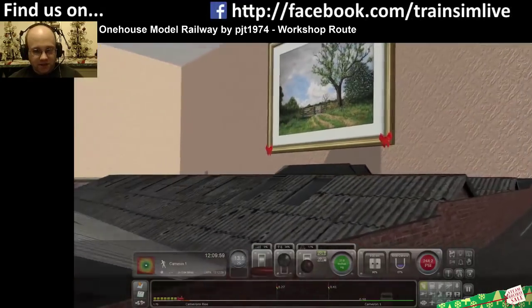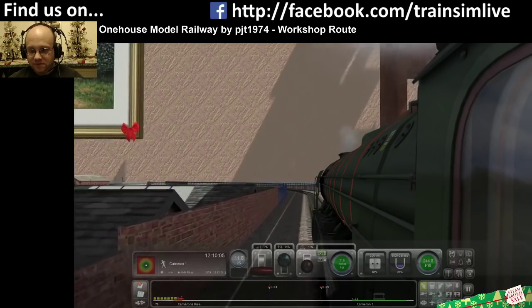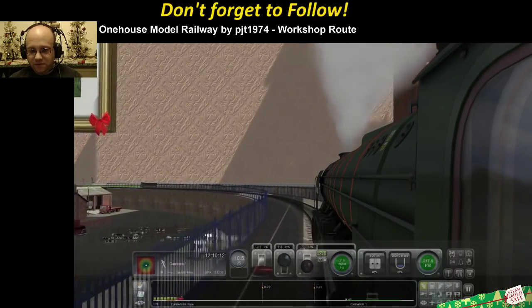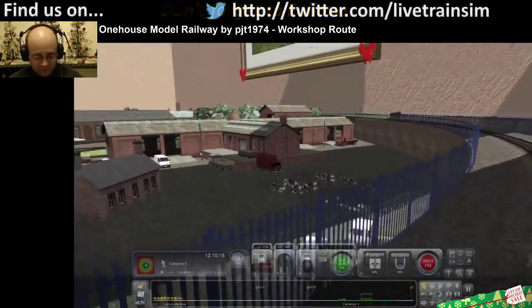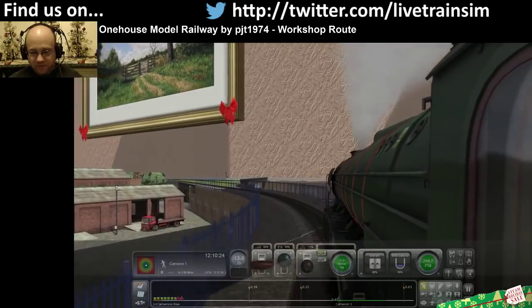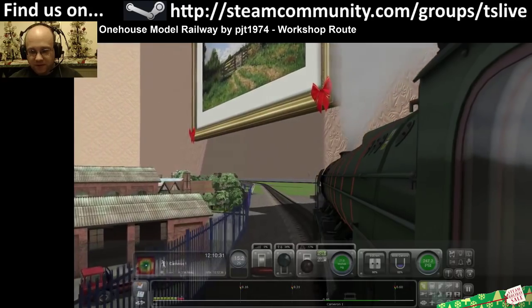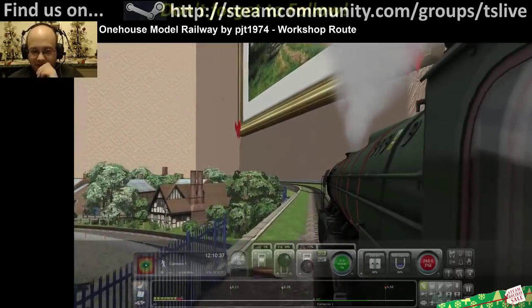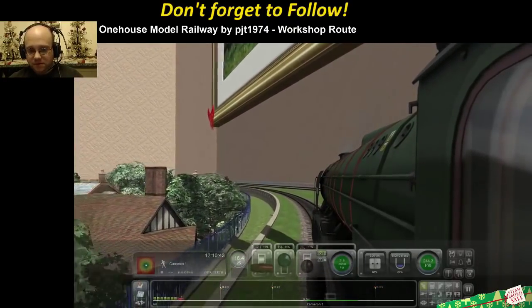Yeah, the scenic work is stunning, isn't it? Absolutely stunning. Over the top here. I shall be net worthing all the stations because at the moment the markers don't work anyway. They don't work for me on this train anyway.